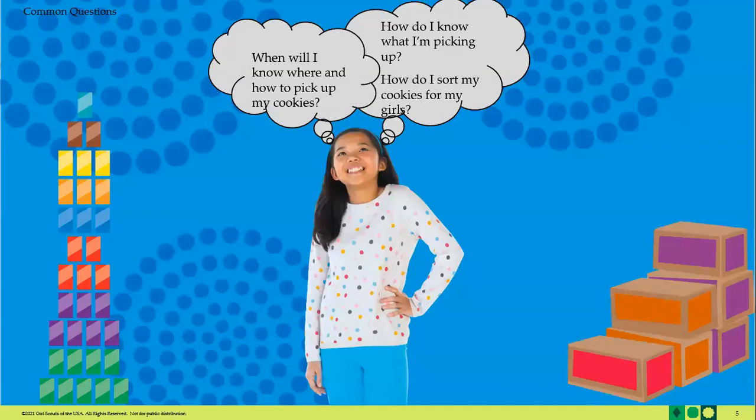And then how do you know what you're picking up and how do you sort your cookies? So you know what you're picking up by looking in eBuddy, and I'll show you where that is shortly. It'll tell you exactly how many cases you'll be getting. And then you sort your cookies based on that same page I'm going to show you in eBuddy, making sure to give each girl exactly what her order is.